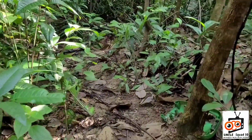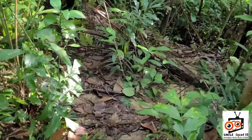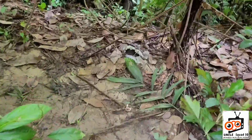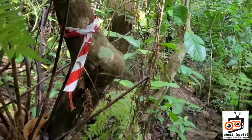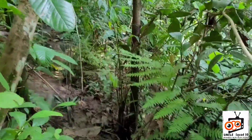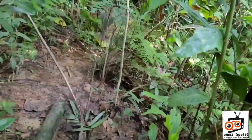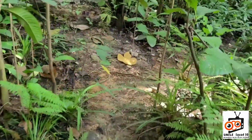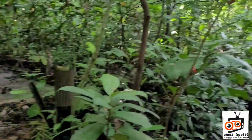We are going down in this direction now. It's a bit muddy, so be very, very cautious. No joke. You see the mud on the floor. Have very good trekking shoes. Another marking over here. Be very careful because if you slip and fall, you will go down in that direction. So there you are, ladies and gentlemen. Another marking.